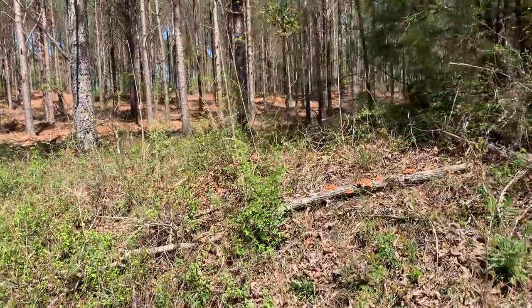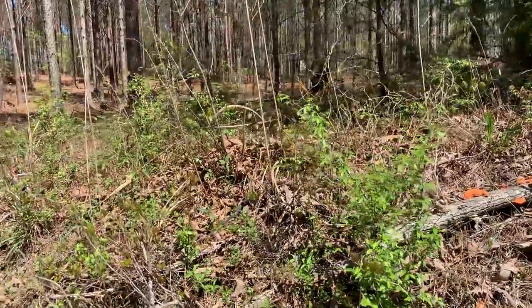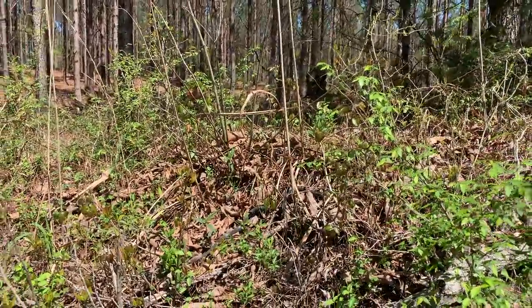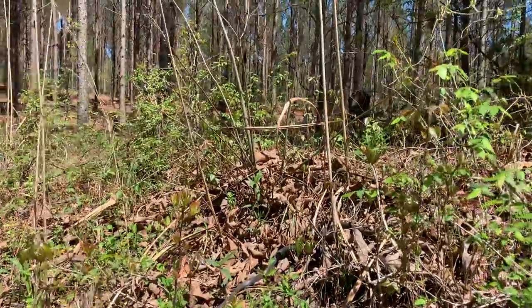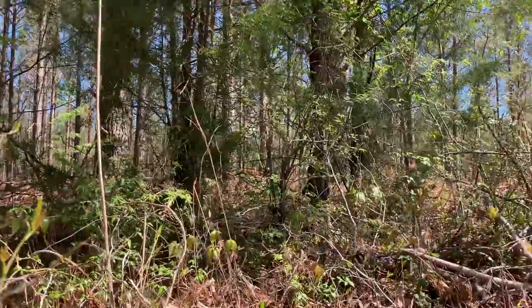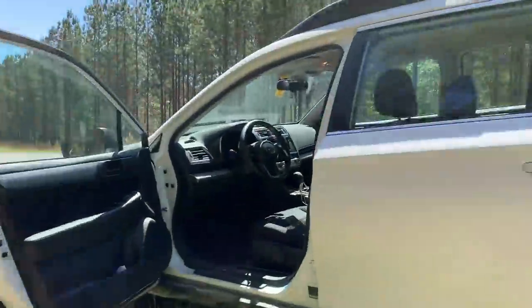Alright, first snake of the day, black racer. He flew off the road. Let's see if I can get a handle on him. I did not. Oh well, it's just a racer. Let's see if we can find anything else.